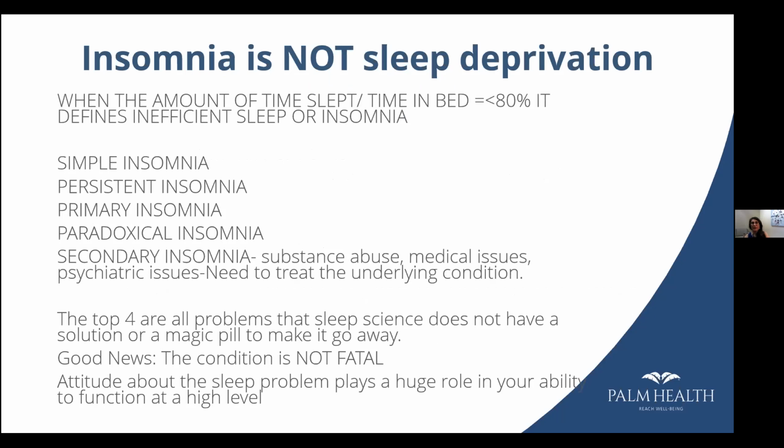All right, so let's talk about insomnia. Insomnia is not really sleep deprivation, and you have to get this as a take-home point that insomnia is not sleep deprivation. To define insomnia, it's the amount of time you slept divided by the time in bed. So if that ratio is less than 80%, it defines that you are not an efficient sleeper.